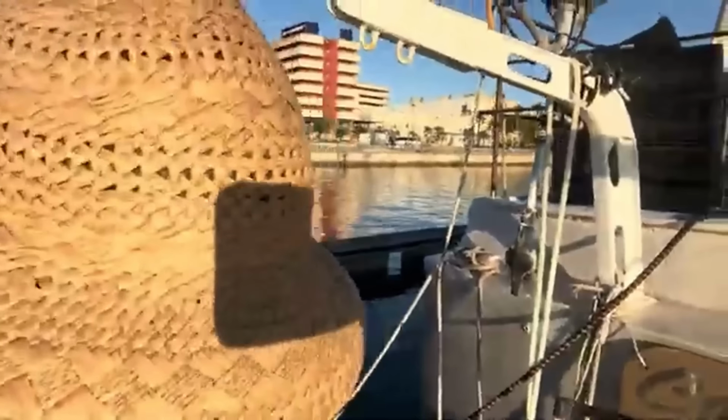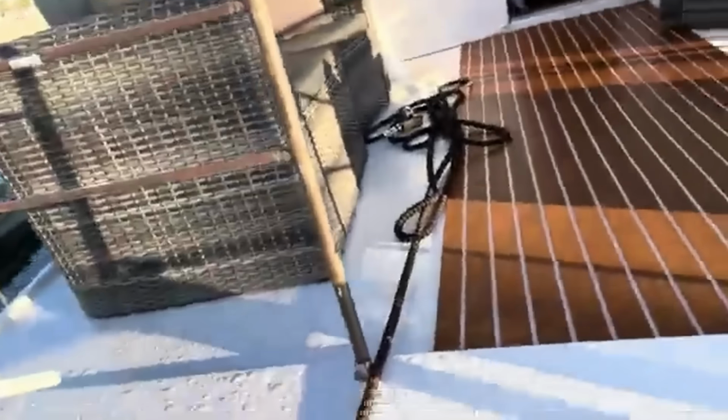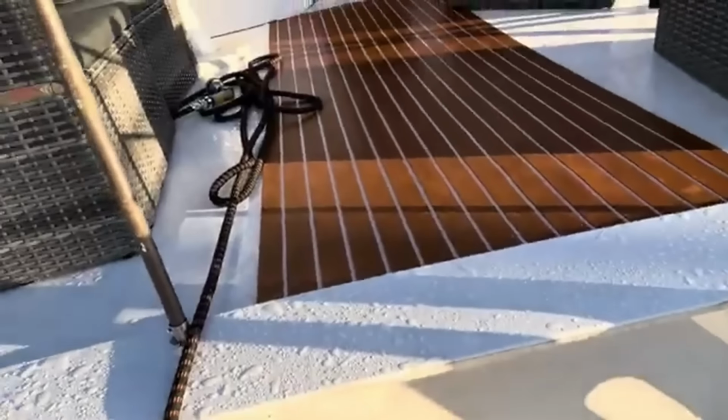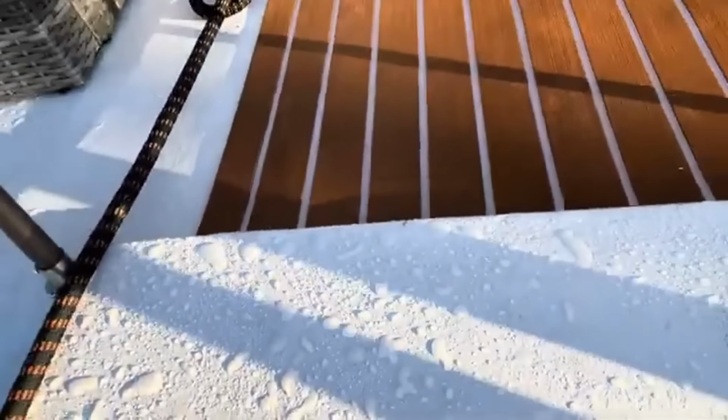Also, it's one of those things, everything arrived at the same time, including the new deck, the fake teak. Look, I'll show you. That is the new fake teak deck. And look at how the water beads on the paintwork. Everything can be washed down now. I mean, everything.